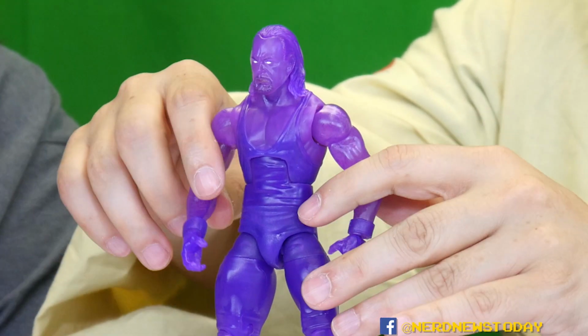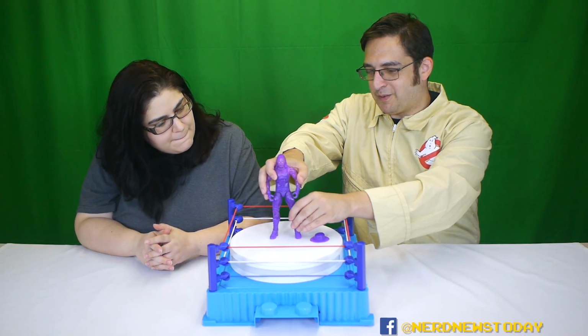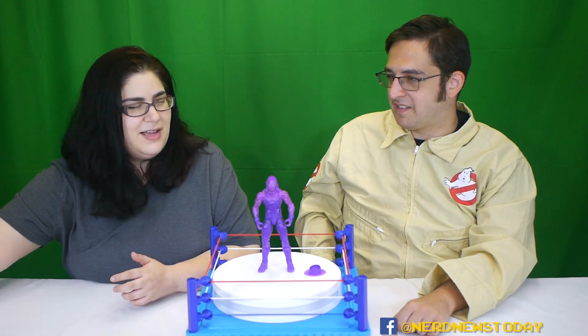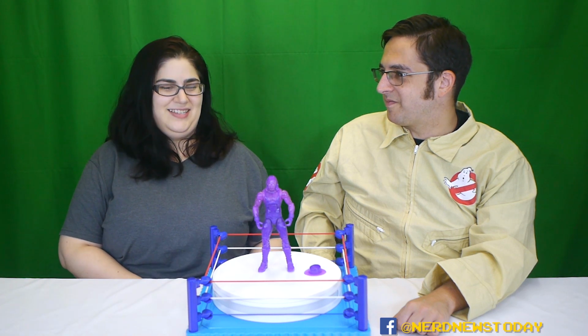But yeah, this is a great Undertaker figure. There's no such thing as a bad Undertaker figure. It really isn't. And this is a really good one. They made a good choice here with this as the ghost character. Oh yeah, I mean, really, who else were they gonna pick? Yeah. What's even better is his accessory. This is my favorite accessory of this bunch.